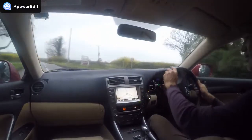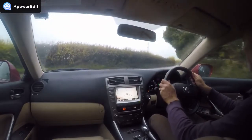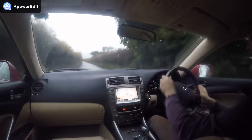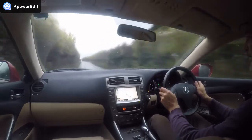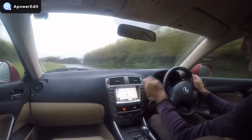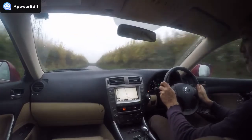You get the Mark Levinson stereo, so if you like your music, you'll love the car, because its sound reproduction is absolutely superb on it. It really is. And also as part of that, you get the hands-free system for your phone as well. So it's a really nice and very sought-after setup. Obviously incorporated, as you already know, the reverse parking camera as well, which all works exactly as it should.